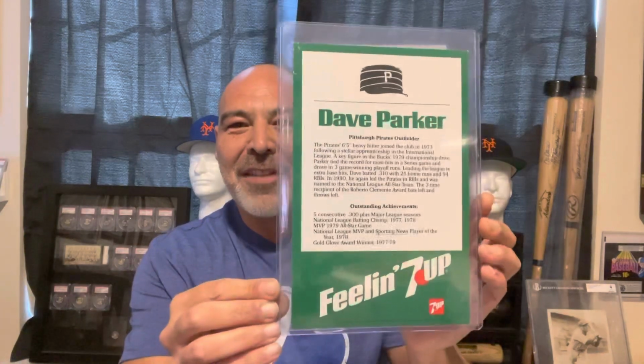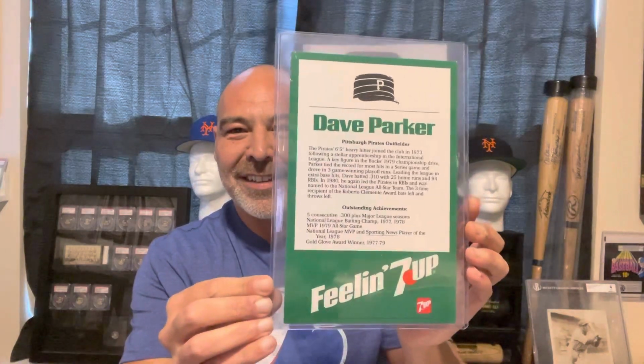Good old 7-Up cards. You know, things like this you can pick up for next to nothing, but they're great. We don't all have to be investors. I'll tell you what, I have a confession to make. I've come to the conclusion, and I've always been this way, but I guess I was in denial, that I like lower grade cards better.